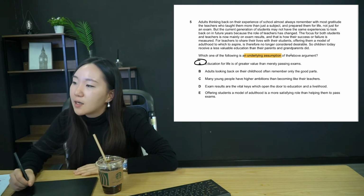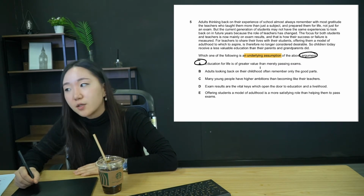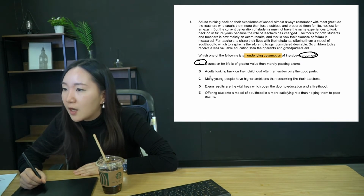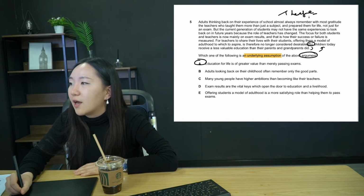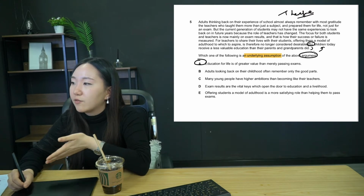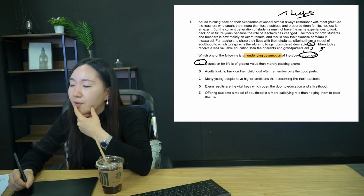Right, okay, so it's an underlying assumption of the argument. So again, I'm looking for the argument first. With these kinds of things, you always should. I have identified this one as being the argument, and I know that because even without looking at too much detail, it says so. Anything that says therefore or so is going to be an argument. What they're saying is children today receive a less valuable education than their parents and grandparents did.